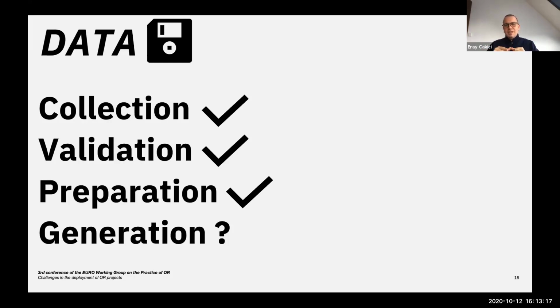But in the ÇİMSA case, something that was different, not different, but a challenge, was the data generation, because sometimes in optimization projects we also need to generate data. What I mean here is that ÇİMSA has some existing processes, and they have been running this business for many years, and in a given way, sometimes specific customers are assigned to specific production facilities, and it has been like this for the last 5 years, let's say.